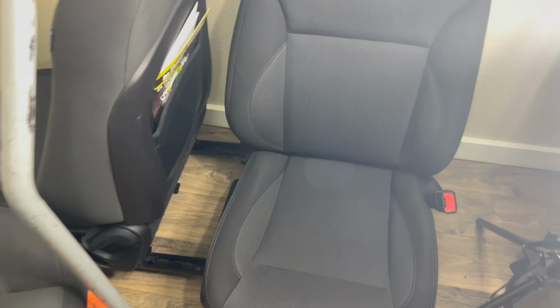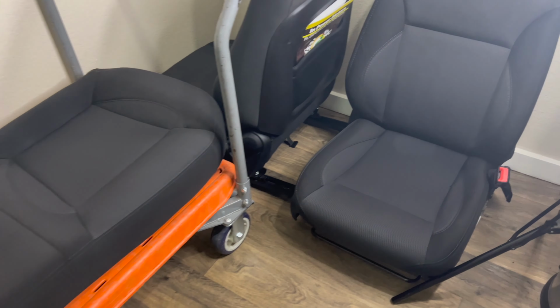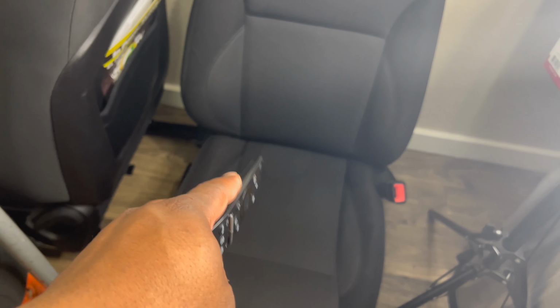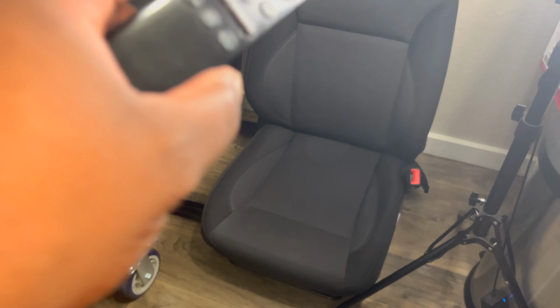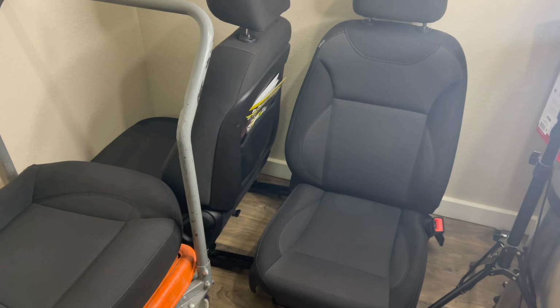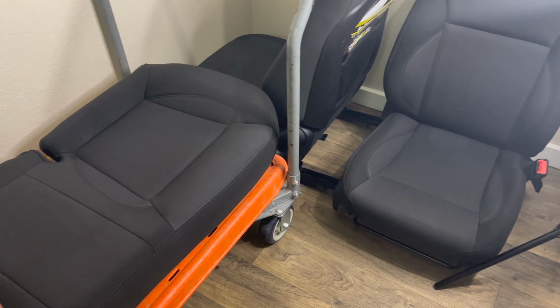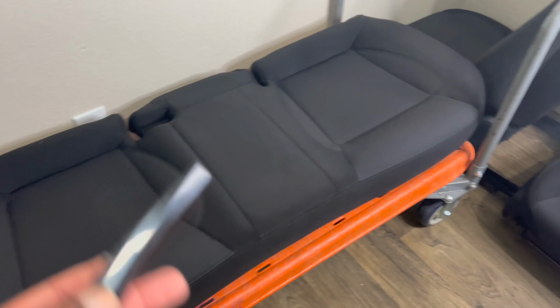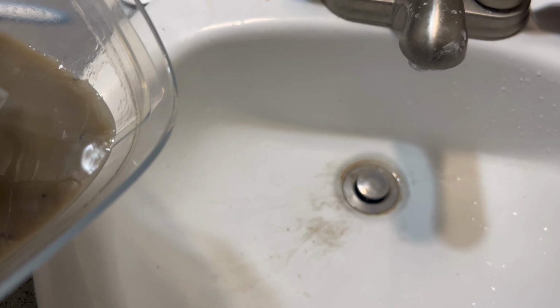So, as you guys can see, it's a finished product. Now, that stain won't come up, but I just want these seats really clean, you know what I'm saying? That way the car smells better. At the end of the day, this is still gonna be leather put in this vehicle, but in the time being, at least it's clean. So here's the aftermath.